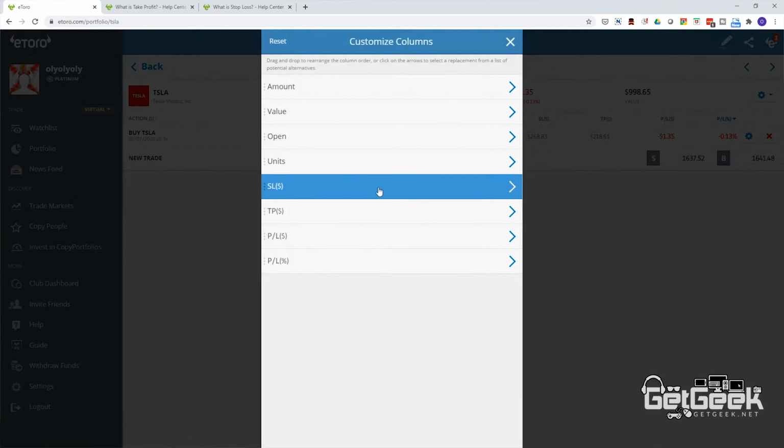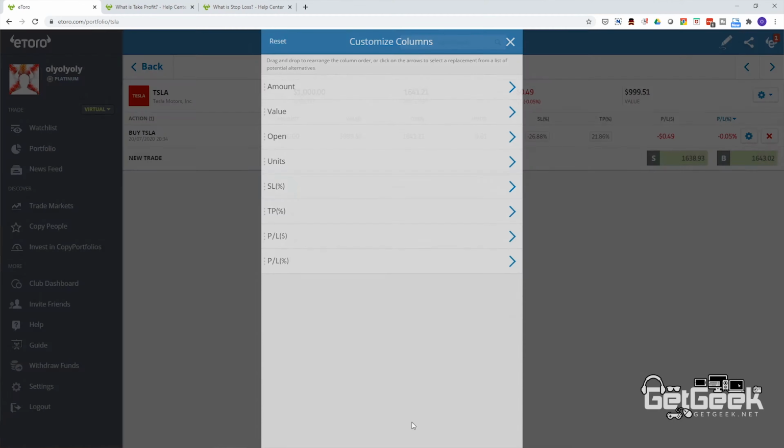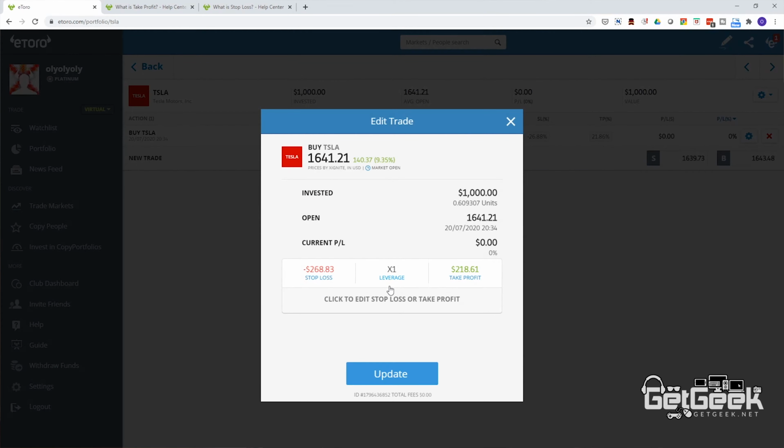And if I was to customize this and drop those out and change them to the stop loss percentage and then change that to take profit percentage, you can see that that is 26.88% down, and I'll take profit at 21.86% of the position. So something to bear in mind is that if you go into the trade, I can adjust the stop loss and the take profit at any time while the trade is open. So all you need to do is click on that, and then you can edit your amount in there. So I may say, actually, Tesla's going up in price because it's made nearly 10% profit today.